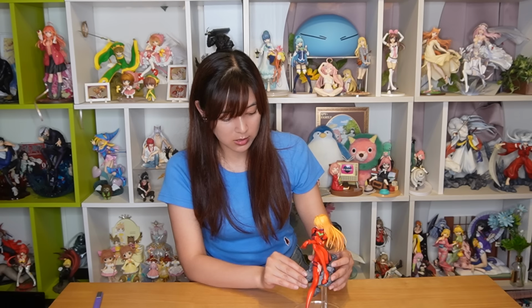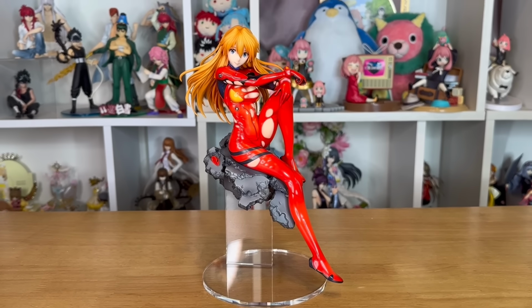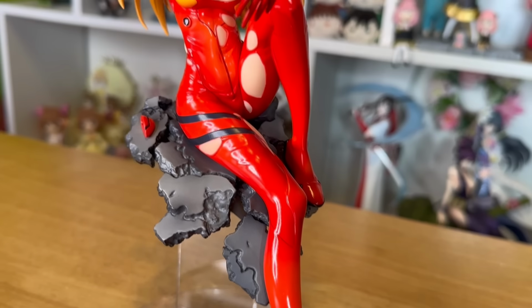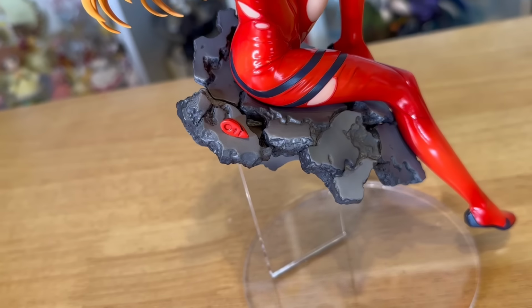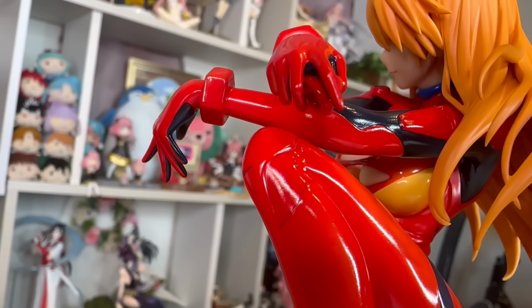Wow, so this is a magnetic base. Wow, that's really nice. Oh my goodness. She looks beautiful. Here's Asuka. I love how the base is clear. It makes the rock look like it's actually floating. The paint job is beautiful, giving the suit a shiny look. And I like how one of the interface headsets is on the rock and one is in her hand.